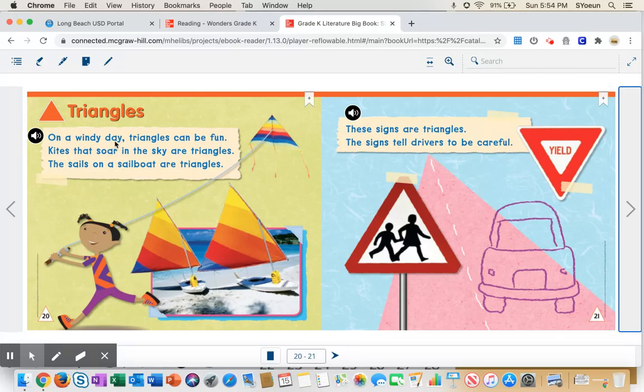Triangles. On a windy day, triangles can be fun. Kites that soar in the sky are triangles. The sails on a sailboat are triangles. These signs are triangles. The signs tell drivers to be careful. This sign says yield.